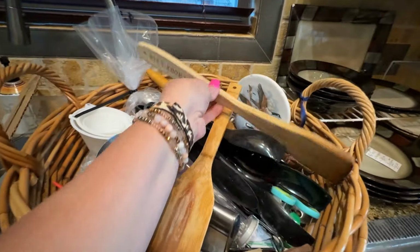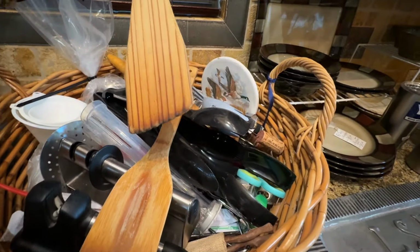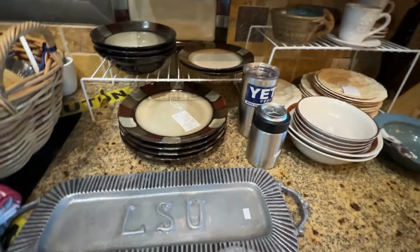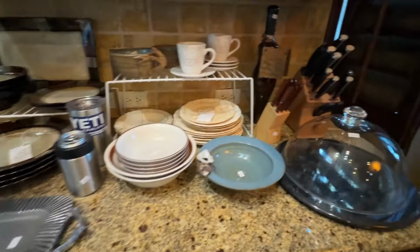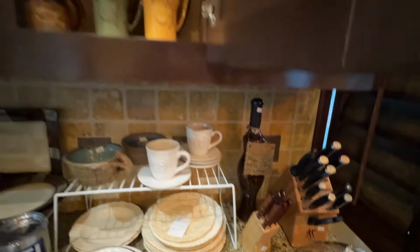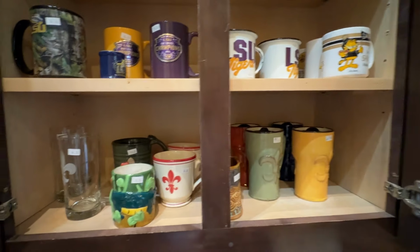Look at this. Cajun rooster. I have a feeling a lot of gumbo was made in this house. Look at that, LSU. A couple sets of knives, those are Henckels. And then we have some mugs, we have some Saints, we have some LSU champions mugs.